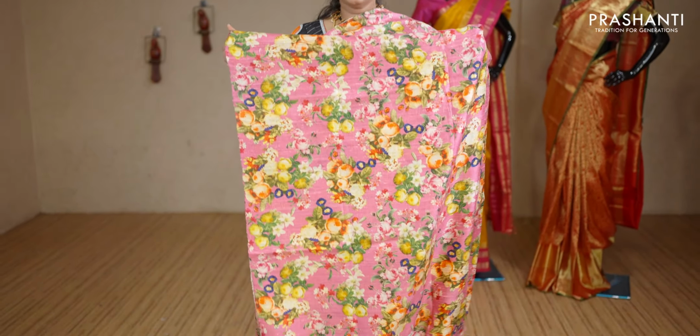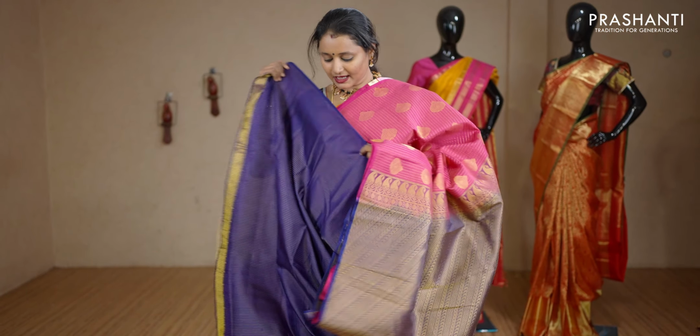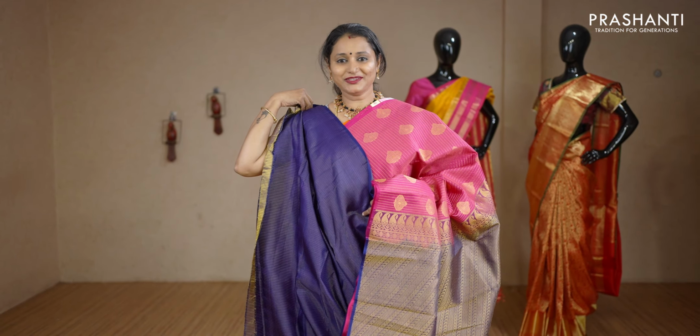This one is one more from our Vibhogam collection. It's a pure Kanchivaram silk sari, borderless style, with zari checked pattern running throughout the sari. Small floral zari woven buttas running across the entire body with a contrast pallu in navy blue. That's the pallu. And this has got a zari lined blouse in navy blue, priced at 7,630.